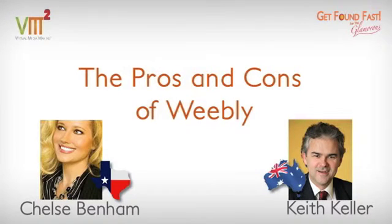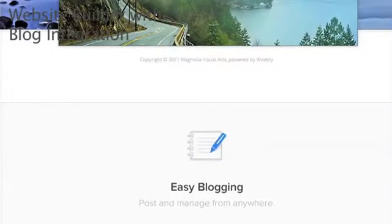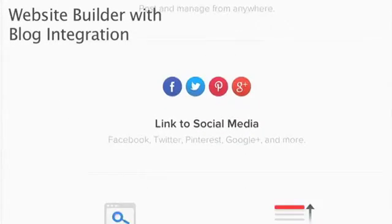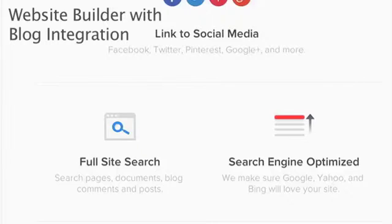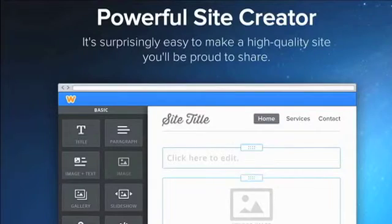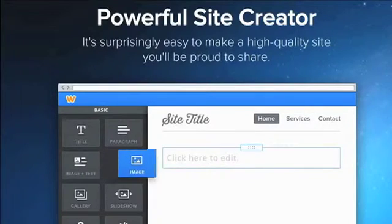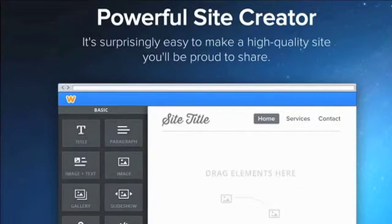And the next one I want to talk about, which I actually got to hear about through you, is Weebly. Apparently this one's a really, really good one. Weebly is a blogging platform, or actually a website building platform with blog integration, and it's easy to use to build a website because its user interface is a drag and drop format, meaning you see these icons to the left of the screen, or what we call the canvas, and then you just drag them on as you want them.